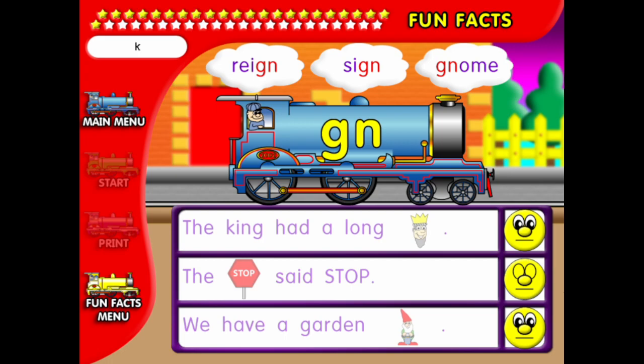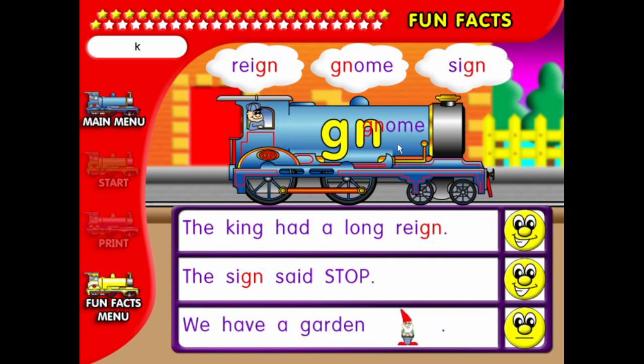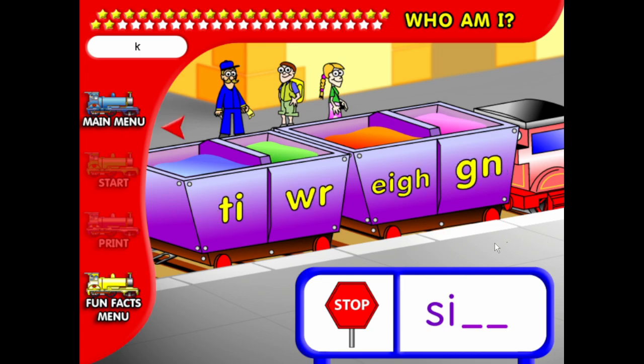And again. N. Now these words up here contain the sound blend N: rain, sign, gnome. Use these words to complete the sentences below. The king had a long rein. Rain. The sign said stop. Sign. We have a garden gnome. Gnome. Who am I? Choose sign.